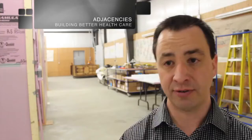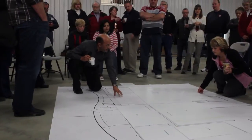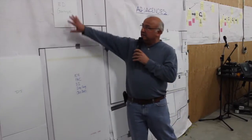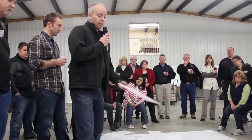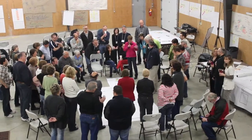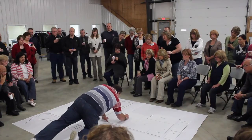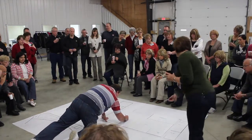The adjacencies exercise was a really important part of the week. And with adjacencies, all we're talking about is who lives next to each other, what departments are right beside each other, right from the whole main floor of the hospital. That's the space we were looking at and trying to decide how do we best lay this out to meet our patients' needs and how the people that work in that facility, how they move throughout the facility and how supplies move throughout the facility. What's the best way to lay this out?